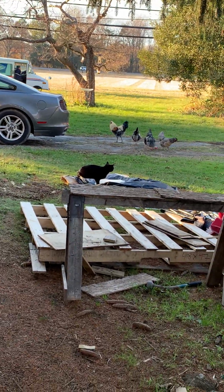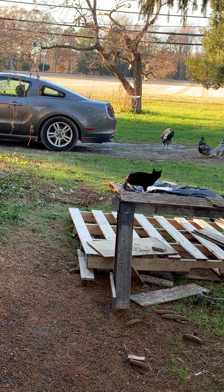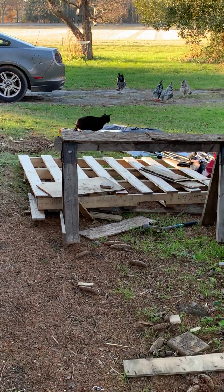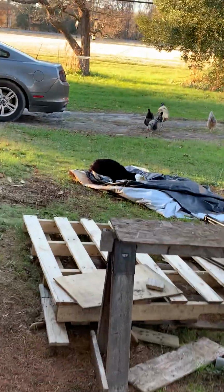You know, chickens are smart animals. They know where home is. So there's 4 of them. The Brahmas are still in the garden. And so I'm sure they'll find their way back. Little shitheads.